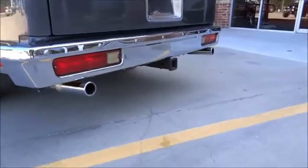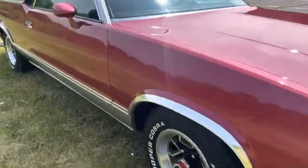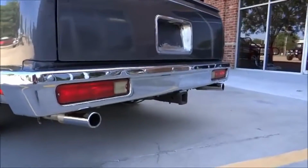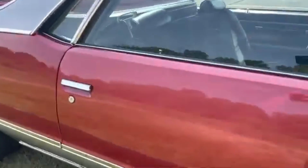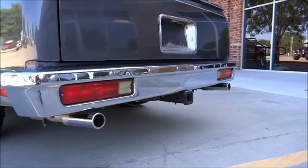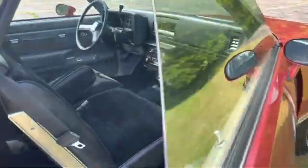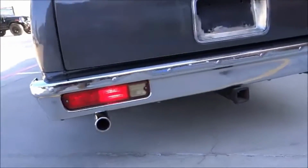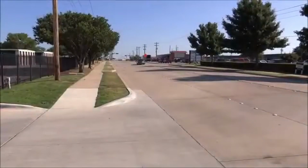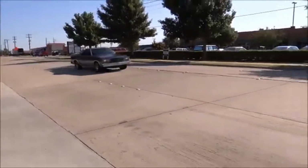But here's what makes the Caballero's low values so puzzling. This truck has everything collectors should want. It's rare, it's stylish, it's capable, and it's the end of a production run. El Caminos have gotten more expensive in recent years, but the Caballero is still flying under the radar. Experts think it's because GMC was always seen as the commercial truck brand, while Chevrolet got the performance image. But that's exactly why smart collectors should be paying attention to the Caballero. It's basically the same truck as an El Camino, but with lower prices and less competition from other buyers.